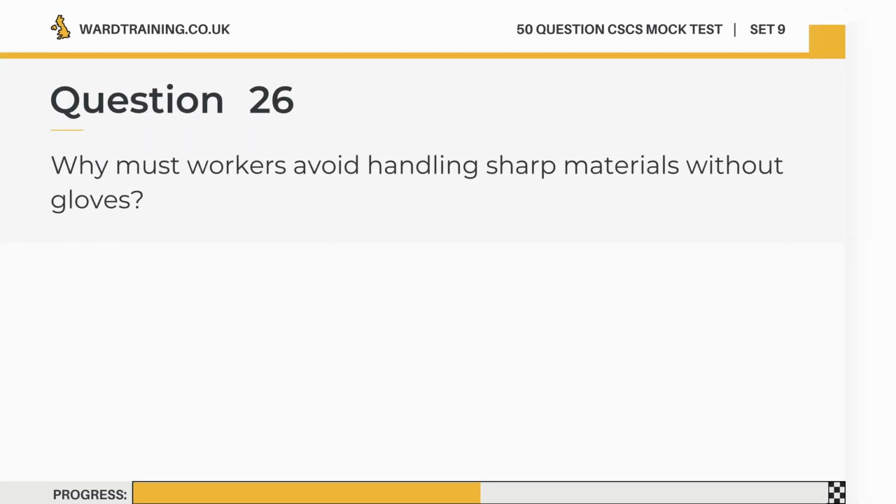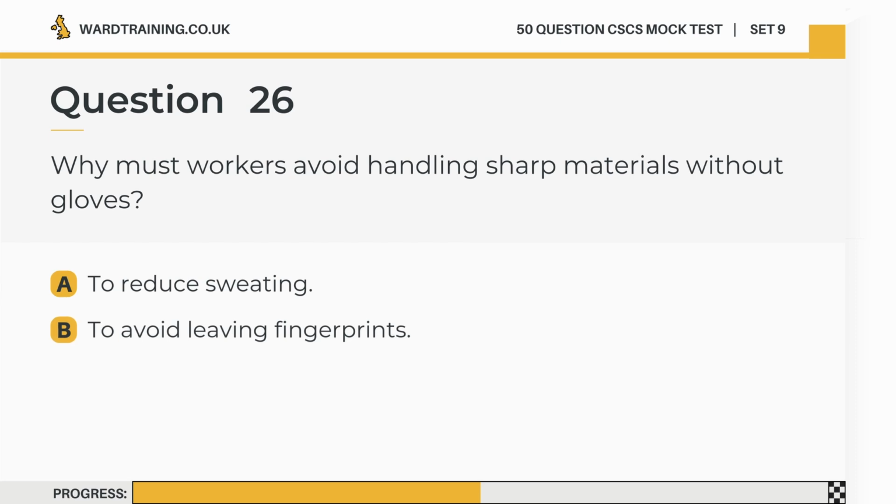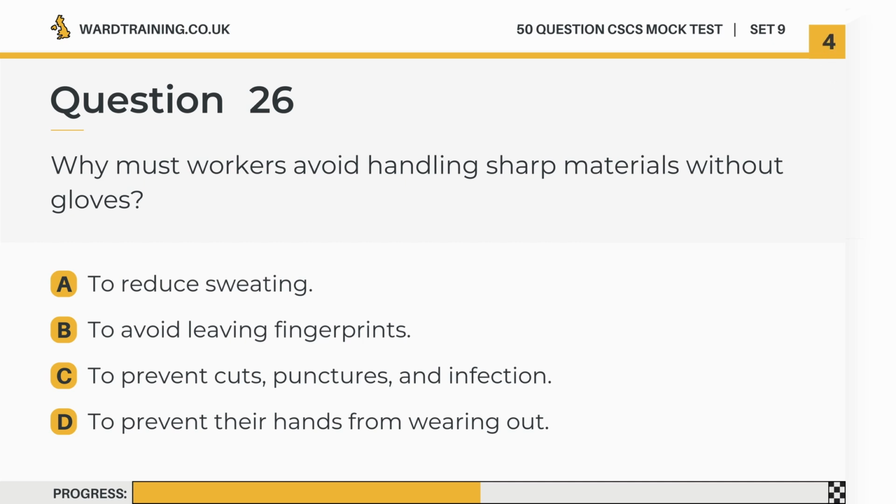Question 26. Why must workers avoid handling sharp materials without gloves? A. To reduce sweating. B. To avoid leaving fingerprints. C. To prevent cuts, punctures, and infection. D. To prevent their hands from wearing out.